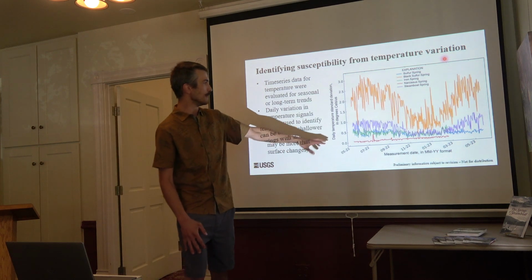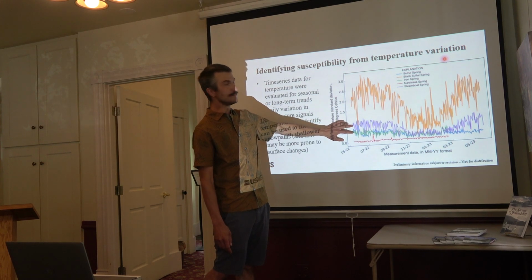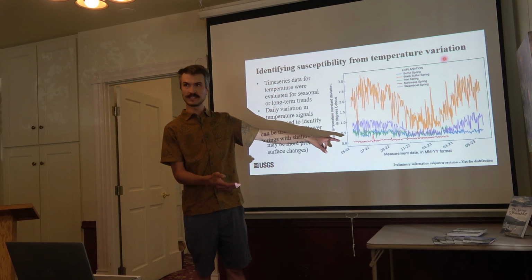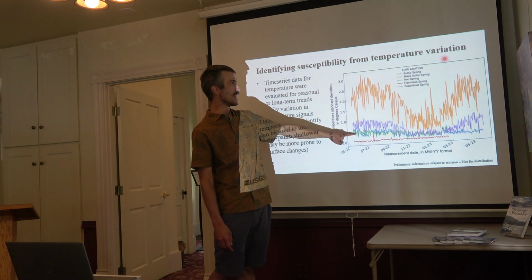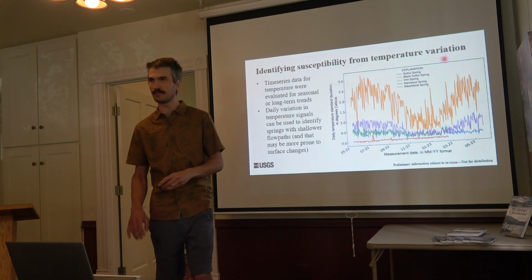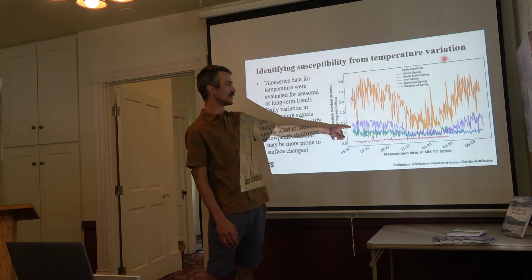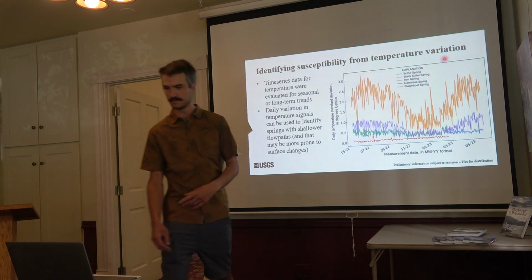And then maybe I'll talk about the springs in the middle. Steamboat Spring is the next most susceptible to change, and then it's pretty much a tie between Sulphur Spring and Iron Spring. But all 4 of those springs have very little change relative to Black Sulphur.